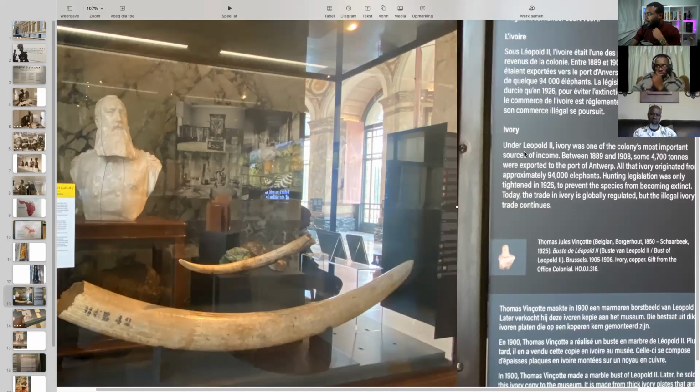Under Leopold II, ivory was one of the colony's most important sources of income. As you can see here, they killed a lot of animals, elephants especially. Between 1889 and 1908, some 4,700 tons were exported to the port of Antwerp. All that ivory originated from approximately, look at that, how many elephants? 94,000 elephants. Wow. My goodness.